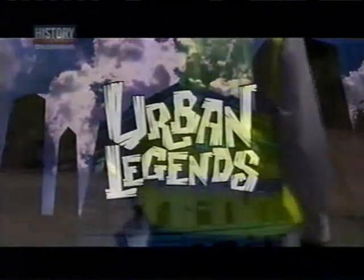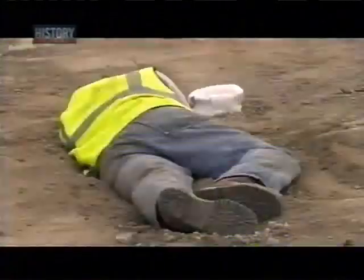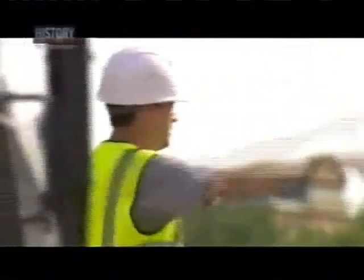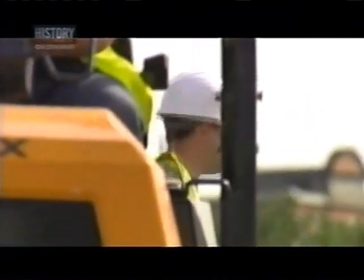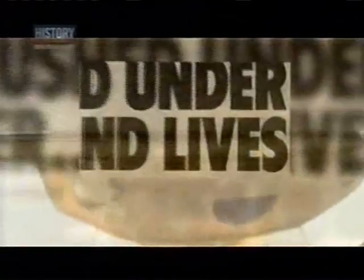So that leaves us with Mr. Andrew Jepson, run over by a steamroller and lived to tell the tale. Could this really be true? Could the very machine designed to flatten everything in its path actually fail to flatten a man? Yes, it can. Andrew is flattened completely from head to toe and lives on. This amazing story hit British headlines in 1998, and Andrew's incredible survival astonished all.